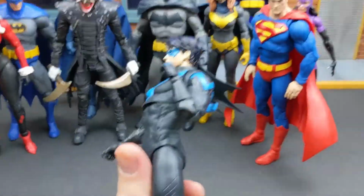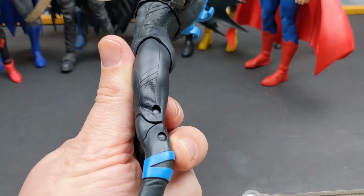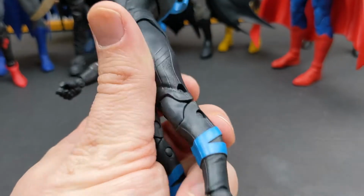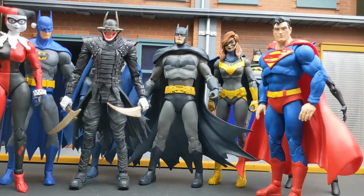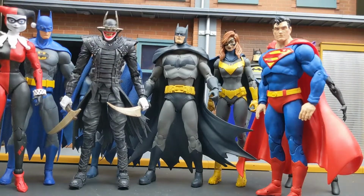And here's some more on the outside of the thigh. Just to look at something like the mesh or the weaving, whatever it is, chainmail style armor. I really like overall just how clean it looks. Not too busy, not too much going on, but you also immediately know it's Nightwing. Very classic suit.